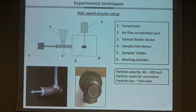So let's turn to the high-speed erosion testing technique. We used a wind tunnel for the erosion testing, but it's not the common wind tunnel which is used for cars or for planes.